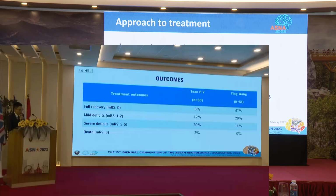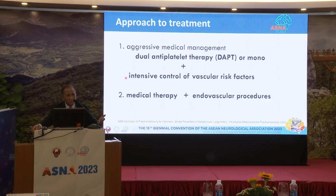Well, these are the patients who come to us with stroke, and then we work them up, doing all these tests, imaging, vascular imaging, and then we would be able to demonstrate the intracranial stenosis related or relevant to the area where the stroke happened.